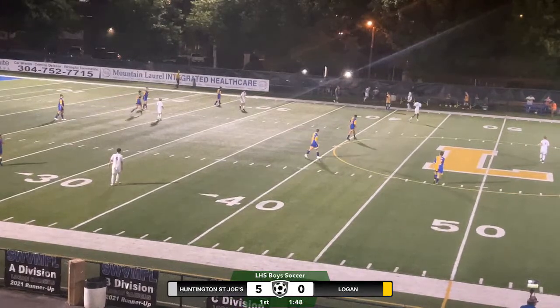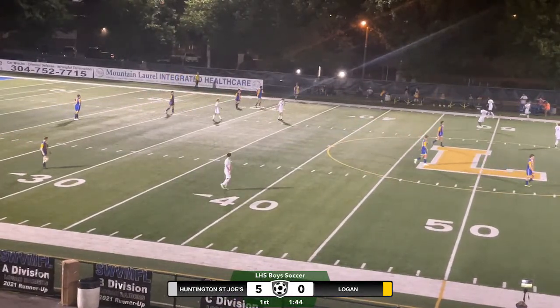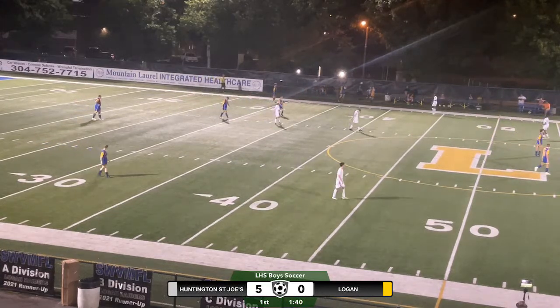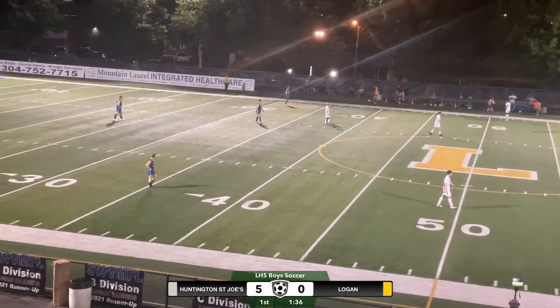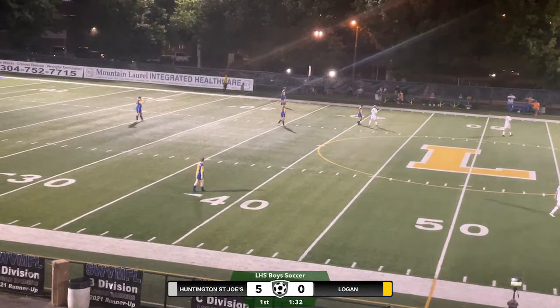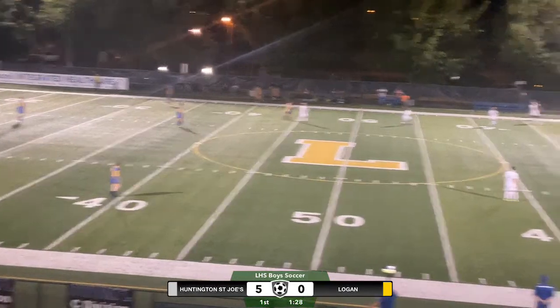Logan's just trying to build their boys program up. The girls program has kind of solidified themselves. They're starting to be a winning program, starting to get these wins underneath their belts, and right now they're undefeated with just one tie on the season, and that was earlier today against Huntington St. Joe right before the game.